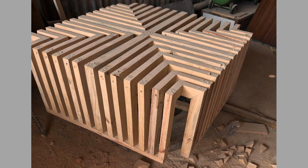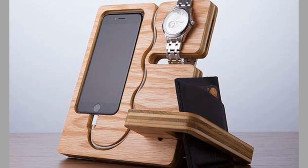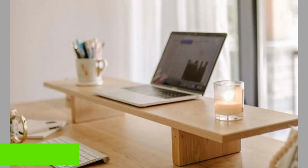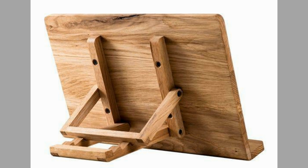The appeal of woodworking projects is multifaceted. One of the primary advantages is the ability to create unique, handcrafted items that stand out in a market saturated with mass-produced goods. This uniqueness not only attracts buyers, but also allows woodworkers to infuse their personal style into each creation. Whether it's a beautifully crafted shelf or an intricately designed piece of furniture, the craftsmanship involved in woodworking elevates the aesthetic quality of home decor.